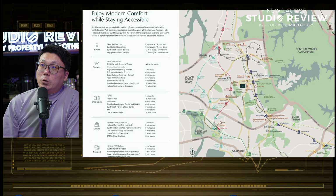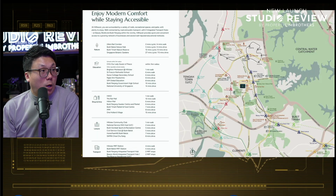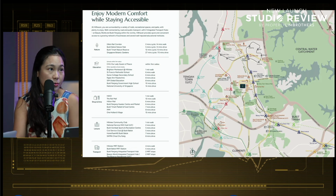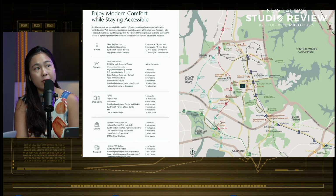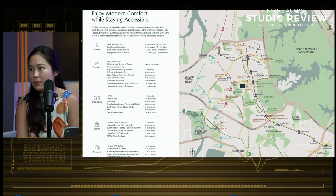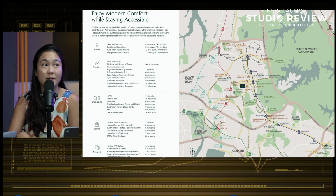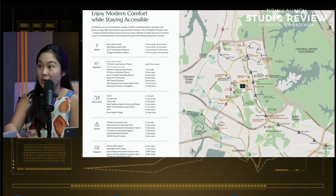You have the Hillview area. In terms of connectivity, there's quite a lot of stuff. Maybe Nicole, you want to share with us what we have around the area? Yes, so the Hillview area. If you look at the blue line over there, there is going to be another MRT that is pretty near Hillview, Hume. This is under construction. When that opens up, there are quite a lot of projects in the area that are not near the MRT, so this will really increase the accessibility to the whole area itself.